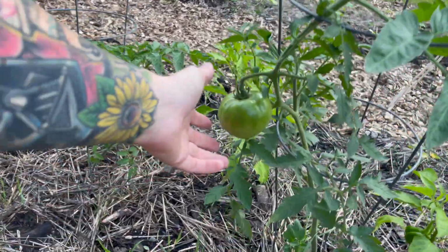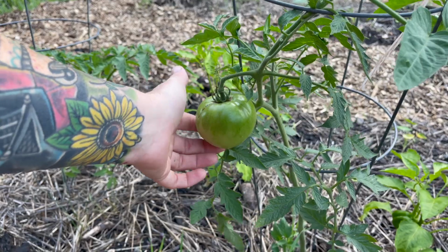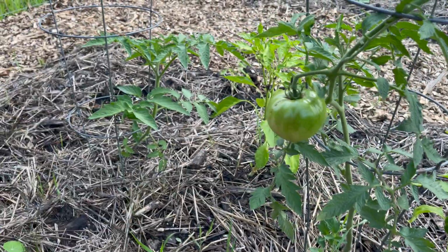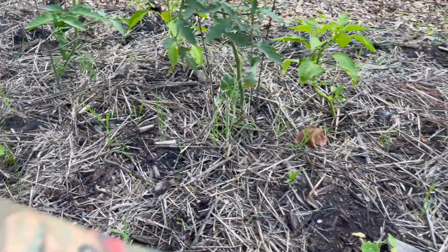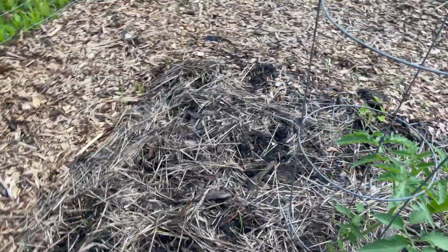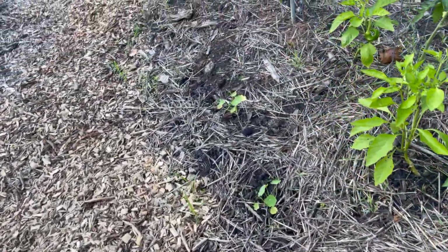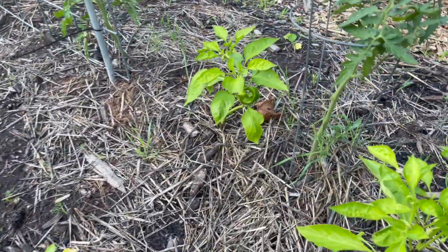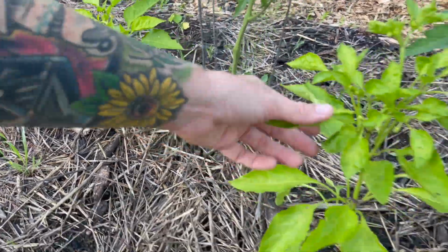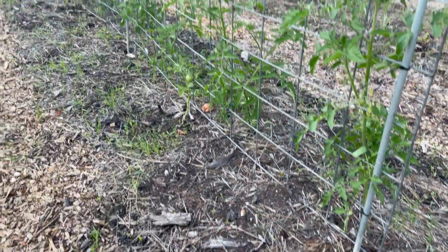This is probably my biggest tomato right now. It's called a Celebrity Plus, maybe, from Johnny's. And then some nasturtiums I just popped in recently. And a couple peppers. I think this is some sort of chili pepper, I believe, or maybe it's a banana. I did so bad at labeling my garden this year.